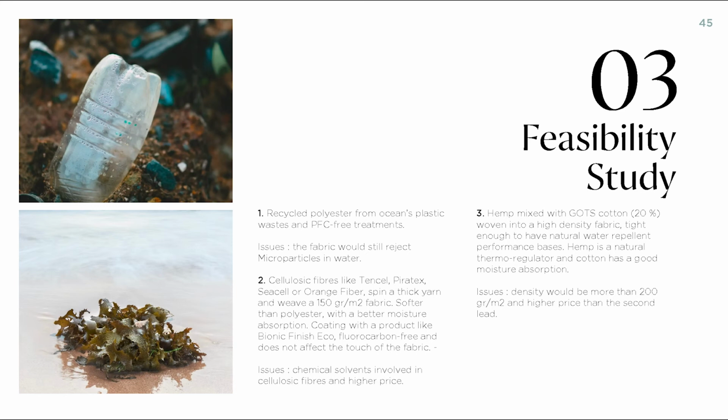The last lead I've talked about, and the most extreme one, I would say, is to use a natural and highly sustainable fiber like hemp, a plant that grows very easily and doesn't need any treatment. The idea will be to mix it with a bit of GOTS certified cotton to add softness and moisture absorption, and to weave a high density fabric with it. Hemp is a natural thermoregulator, so heat and moisture will be evacuated efficiently.